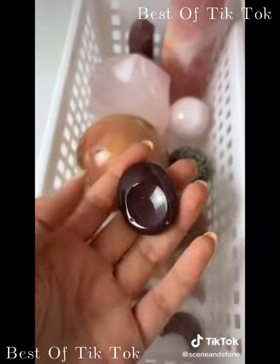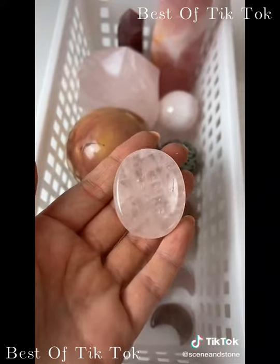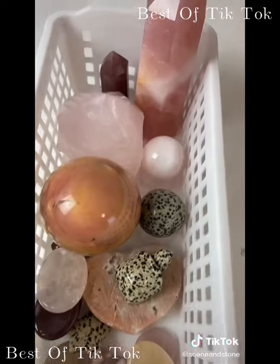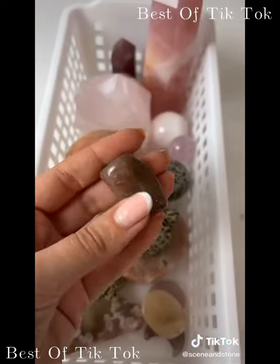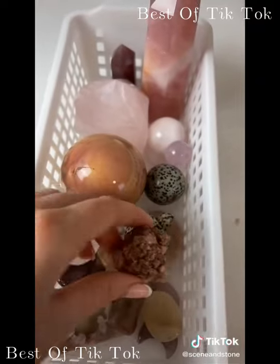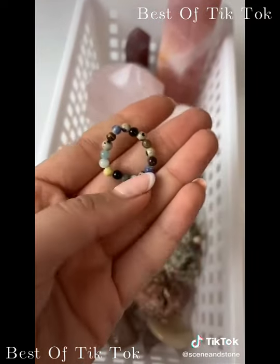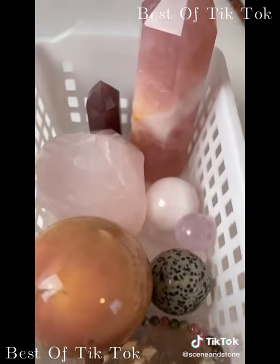So we're going with this mookite thumbstone to go with the sphere, a chunky rose quartz thumbstone, and a light lemon peach aventurine thumbstone. Look at the palette. A rose quartz sphere for the spheres collection, a really large strawberry quartz tumble, raw aragonite, raw Dalmatian jasper, a watermelon tourmaline bracelet, and a beaded ring. These are elasticated, and some jasper with crystallization. Thank you so much, Maddie.